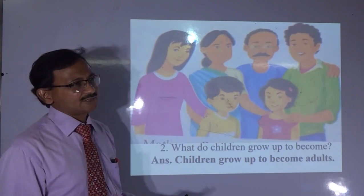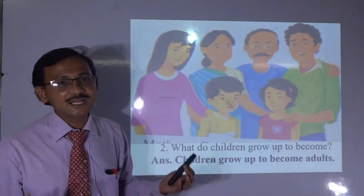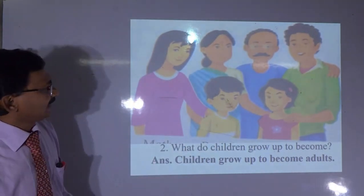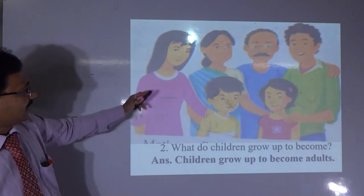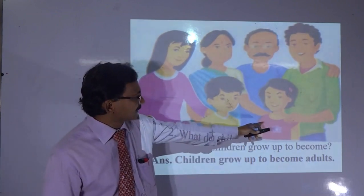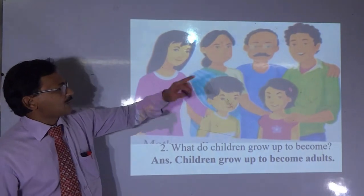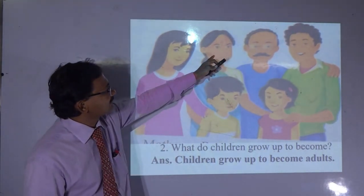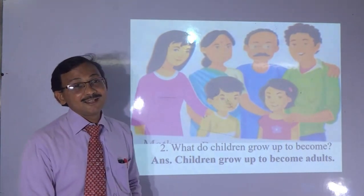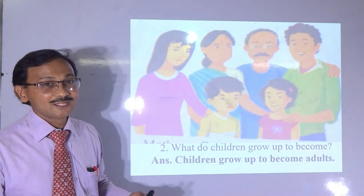Growing up. We are growing up. As I am growing up and I have become an adult, you also someday will grow and become an adult. You see, one of the pictures is given here. Here is mother, then here are the children, brother, here is daughter or sister, here is father, and there is someone at the back of the picture. Did you see? Here is grandmother and here is grandfather. They have become adults, and now you are growing up, and when you grow up, you will become an adult.